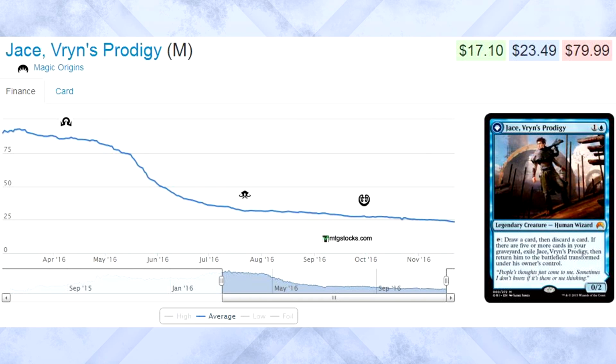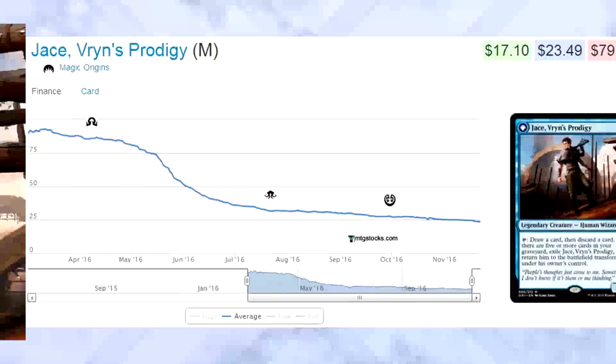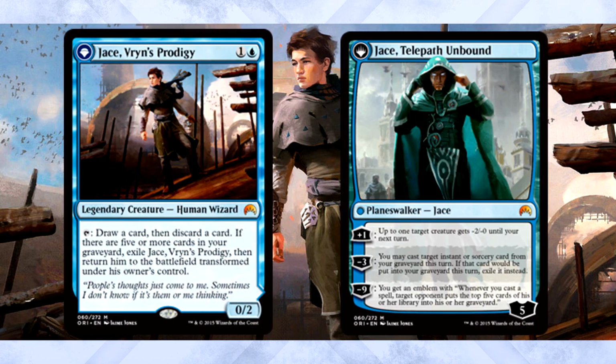Jace was infamous in Standard for being around $80, which is just absurd. But since rotation was even talked about, the card plummeted to a cool $25, and it's still dropping. This is another time when I have to be clear. Jace, Vryn's Prodigy is never going to be a $10 card. That will never happen in the history of this card ever. It's just not possible. The card sees too much play in Vintage, and to a lesser extent Legacy, to even allow the price to get below $15.